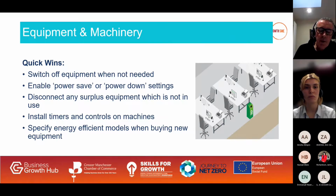Looking at equipment and machinery in businesses, some quick wins are to switch off equipment when not needed, enable power save or power down settings, and disconnect any surplus equipment which is not in use. Install timers and controls on machines. Specify energy efficient models when buying new equipment. A simple example in the office, the water cooler or vending machine, coffee machine. We helped DJS Research to install timers on their water coolers. Very low cost to install and saving them £144 per year.